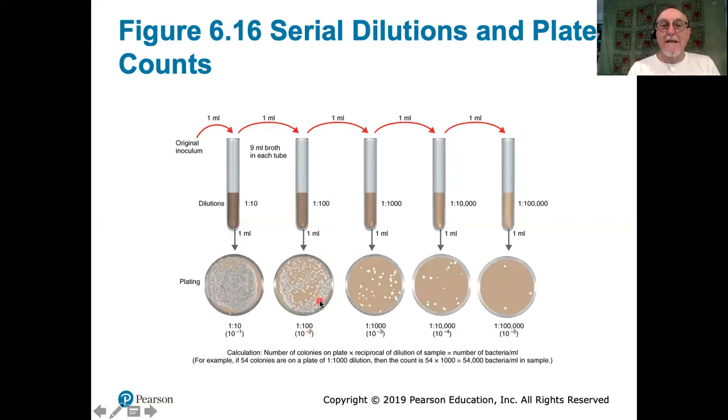And you're going to plate 1 milliliter. We'll have a look and you'll realize there's far fewer colonies there. In fact, there's a tenth of the number of colonies that there were there. This is a 1 in 100 dilution there. Still too many to count.